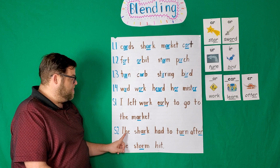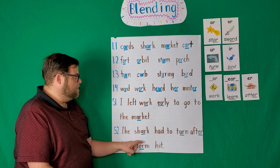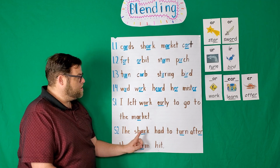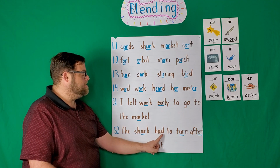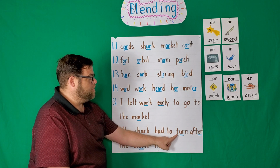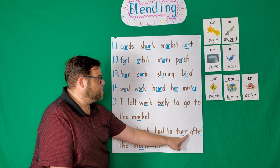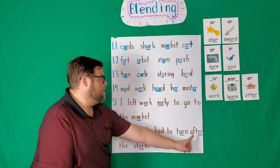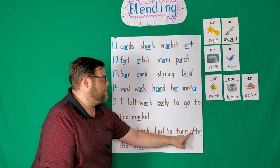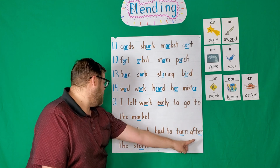Sentence two. The. Shark. The shark. Had. Sight word. To. Turn. After. The shark had to turn after.